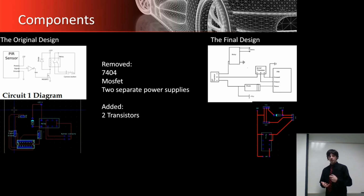So after that, we'll talk about a little bit of the design change from what the original design had for components to what it has become. So originally, the design that we found used a 7404 that was connected to the output of the PIR sensor. So the PIR sensor fed into the 7404, which fed into a MOSFET. That MOSFET fed up and into the relay circuit.